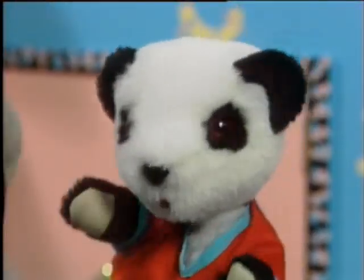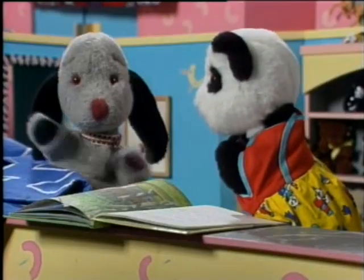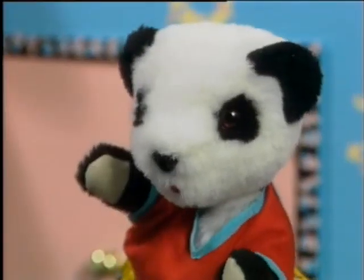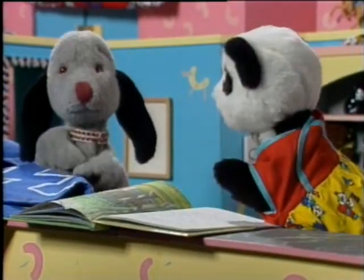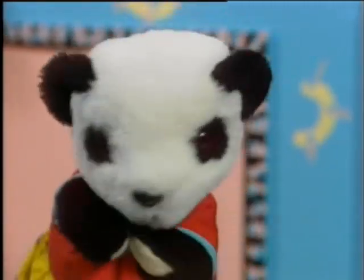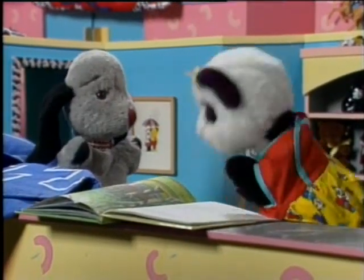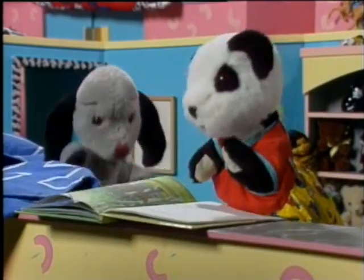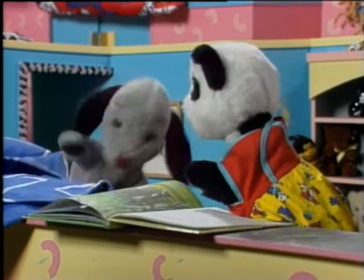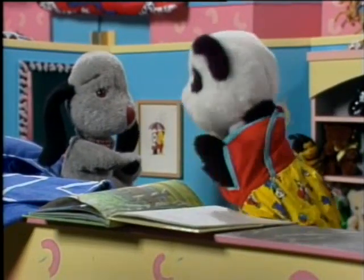You want to know what I'm doing? Well, I'm reading. Yes, reading a book. It's Goldilocks and the 3 Bears. Yes. Is it good? Yes, it's very good. So if you don't mind, I'd like to carry on reading it, thank you. What, Sweep? Will I read it out loud? Why? So you know what's happening? Look, if you want to know what happens, read the book yourself.